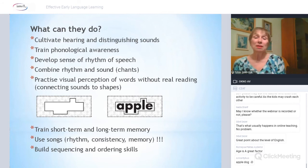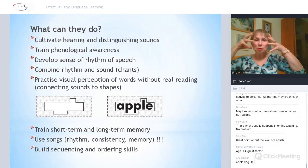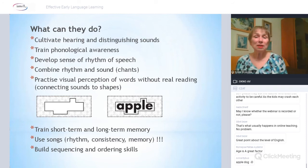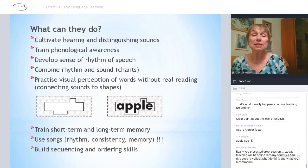They memorize the text. And moreover, songs have a magical power. They create, again here in the brain, a substance called serotonin, which is the hormone of happiness. And when you sing, you cannot feel sad. So if you feel sad, start singing because it will create that hormone of happiness in your brain and it will produce endorphins through all your body and you will start feeling very well. Believe me, I was in several difficult situations in my life, and when I started to sing, all the troubles disappeared. Okay, sequencing and ordering skills is the last thing the children should practice.